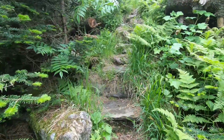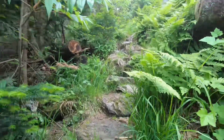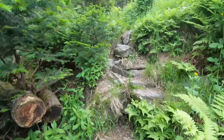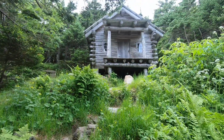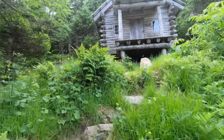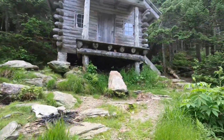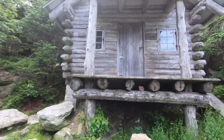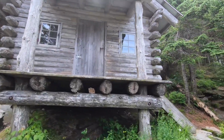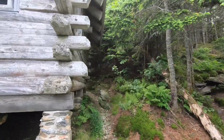Skylight Pond, Skyline Lodge. Oh, you gotta climb up. Look how cool it is. It's an enclosed structure. So that's great if it's rainy or cold. Less good when it's 100 degrees. Let's see what the view is like.